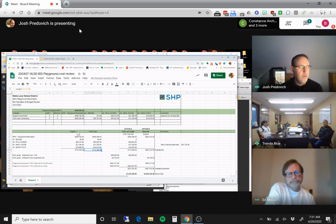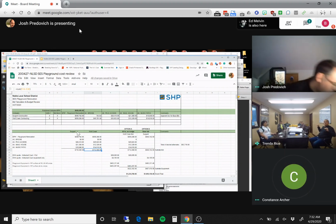Because obviously, okay, so yeah, go ahead, please. So let me stop you there, because we have a resolution, but we have two pieces and parts. The first one is the bidding portion of this. So does anybody have any questions about the alternates, or are you considering eliminating any of the alternates? Yes. Constance, we need to. Okay, so Lori asked the question.